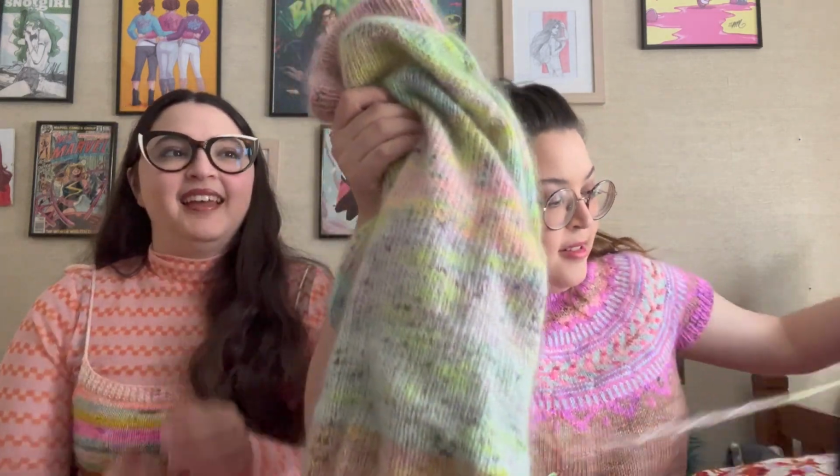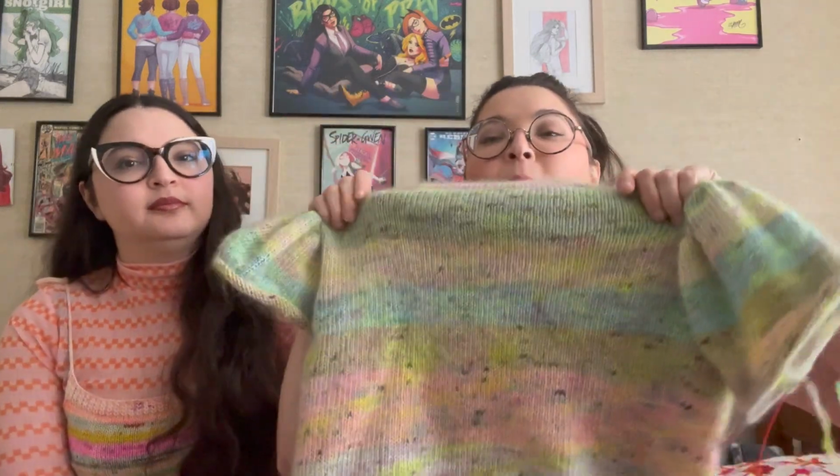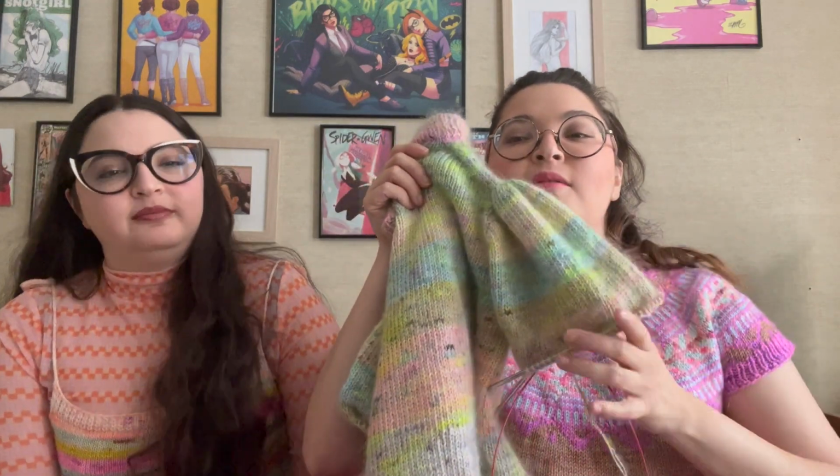So, I'm going to go ahead and talk about the project that I'm working on, which is still my Colorplay pullover. I have a sleeve. I've started on my sleeve.